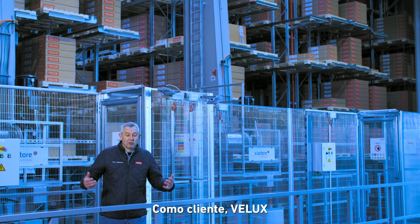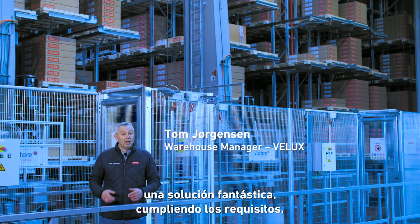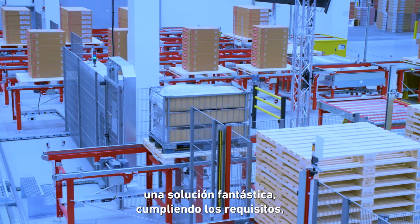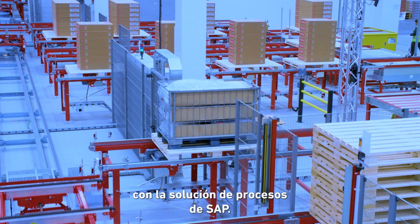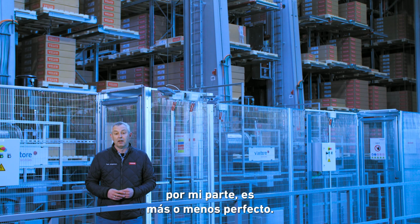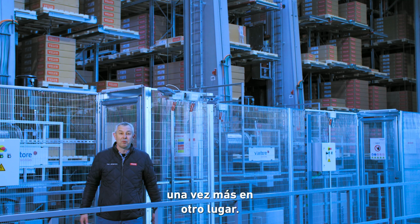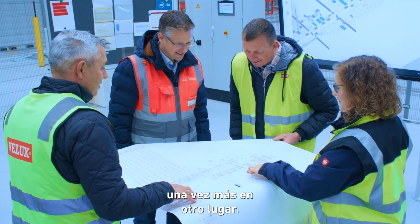As a customer of VELUX, we actually feel that we got a fantastic solution at fulfilling the requirements with the right process solution from SAP. So all in all, this cooperation is, from my side, more or less just perfect. And we really look forward to trying it one more time on another location.